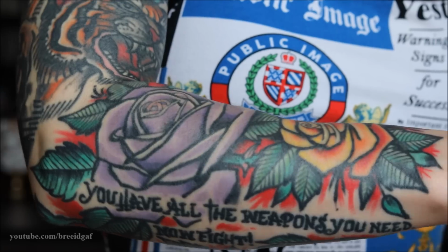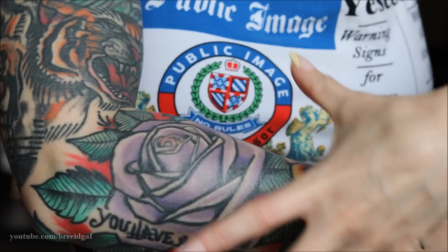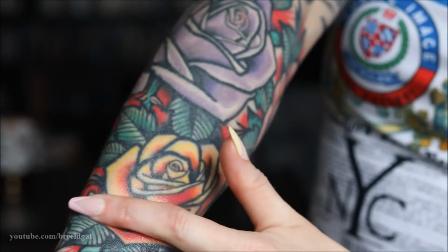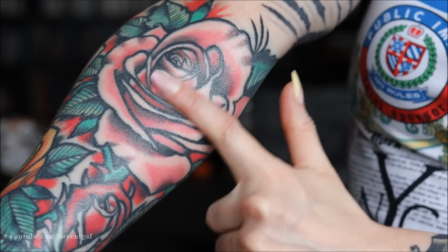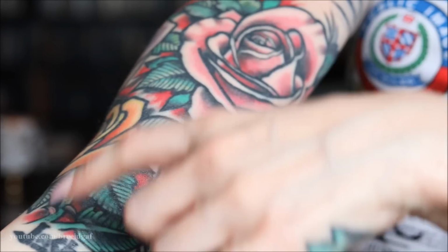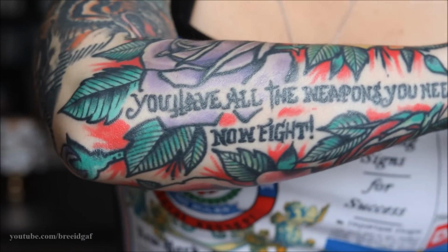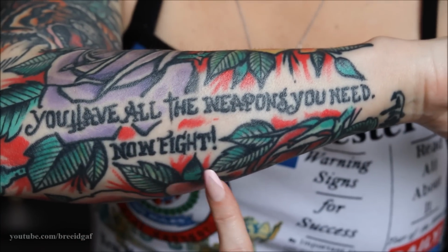And then going down, I just wanted to add some really, really bright flowers. So I have this kind of purple one. My absolute favorite is this orangey red one down here. I have a pink one right here on my forearm, and then a little red one down here. And we just have a bunch of leaves and flowers, and then I have a quote right here. It says, "You have all the weapons you need, now fight."